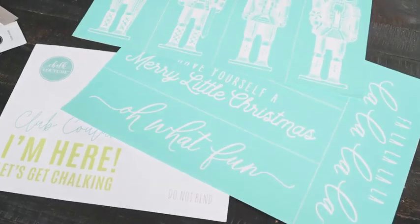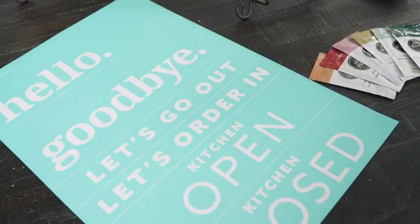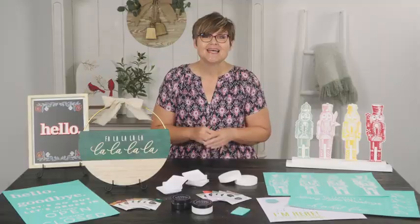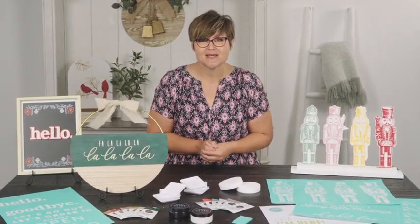Now you'll keep things festive when you try the Merry and Bright Christmas transfer, and also elegant and evergreen with the Hello Goodbye transfer included, and with those coordinating chalkable shapes. Now this pack will have you singing, "Oh, what fun it is to make a Chalk Couture display."